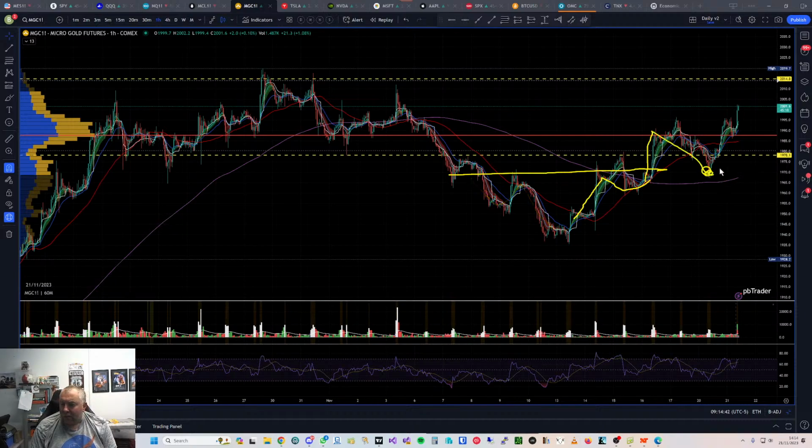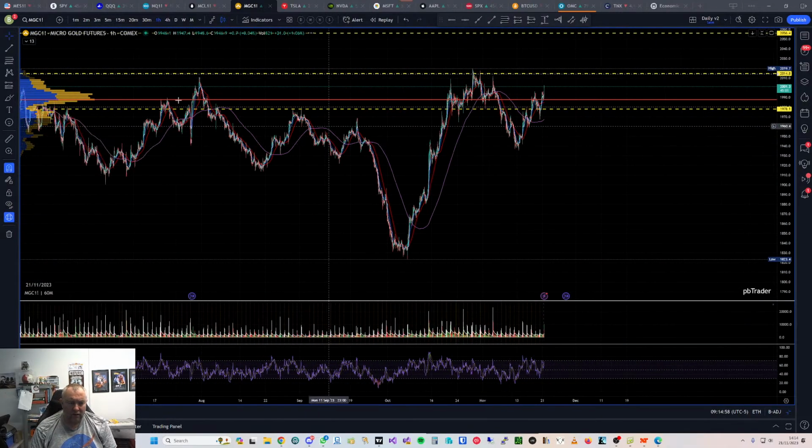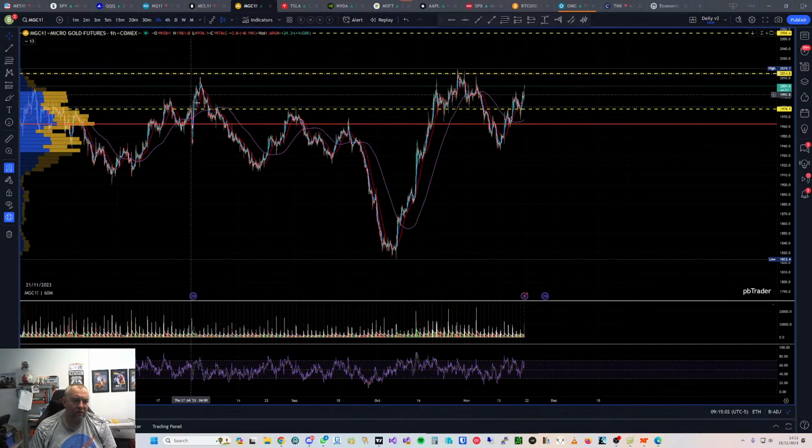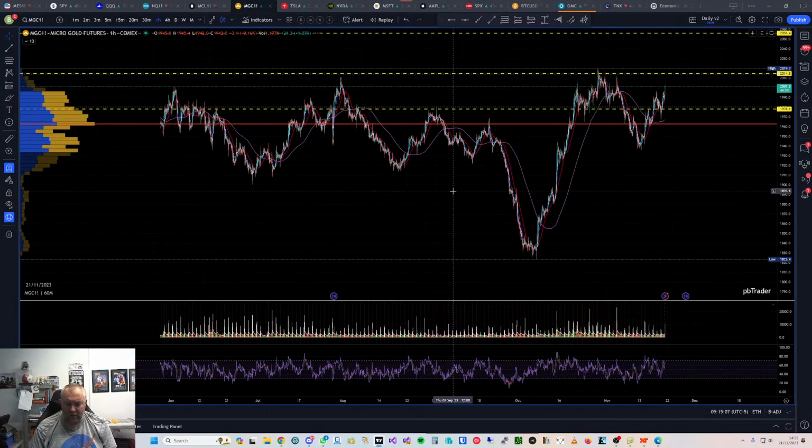pattern. That was a few days ago, so still like 2014 for a rejection, high risk rejection, or a break and retest long, and that'd be breaking recent highs, this year's highs. I think last highs was, oh no, yeah, this year's highs, I believe it is. Yeah, well, it's definitely recent months.